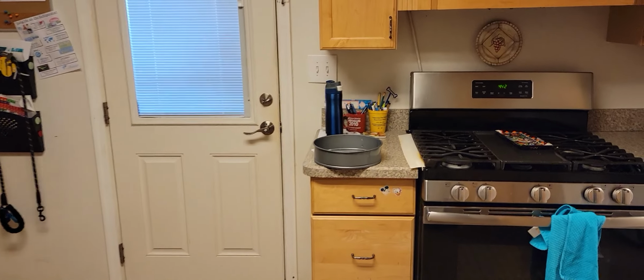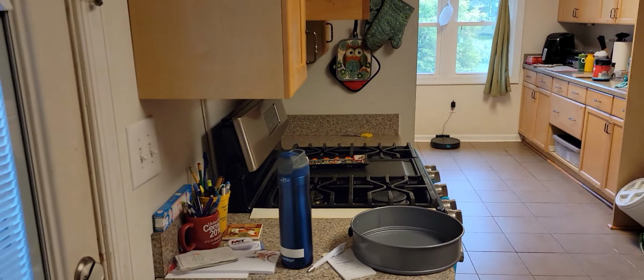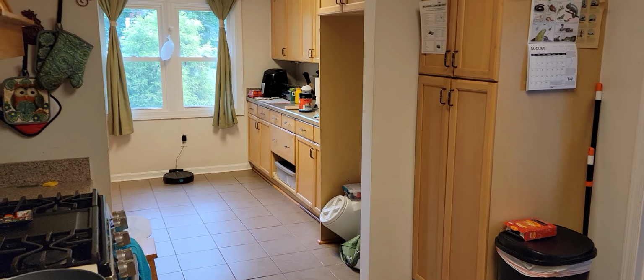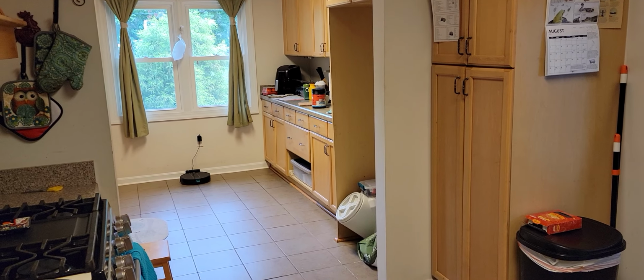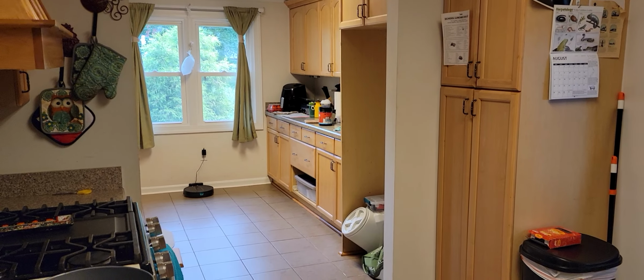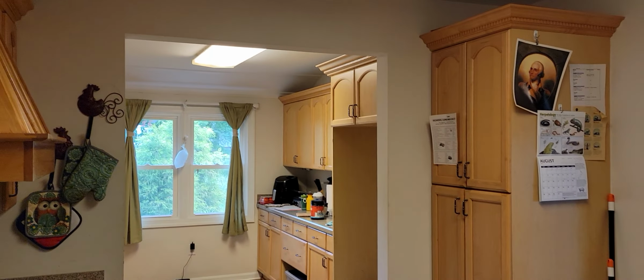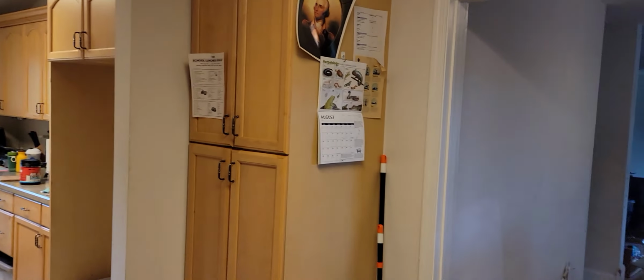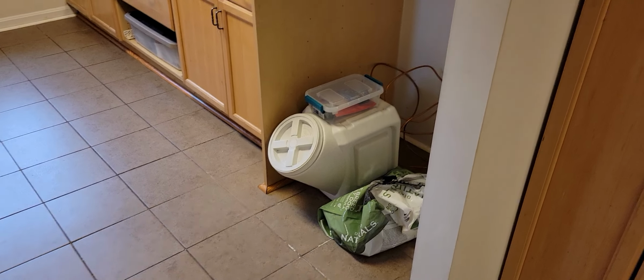So I wanted to show you what our kitchen looks like now because it's really junky now. It's probably the junkiest it's ever going to be. And you'll see the contrast when, obviously, I'll try to take videos during the construction. I don't know how much I'll be able to, but definitely when it's done, so you can see the dramatic difference.